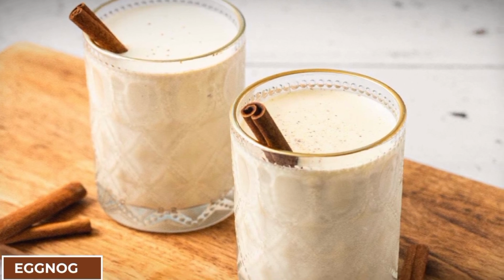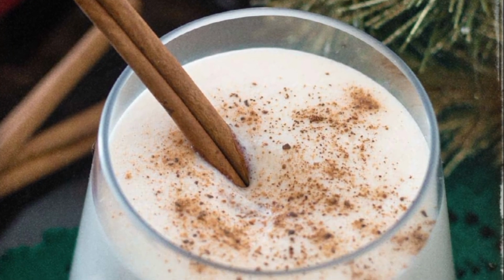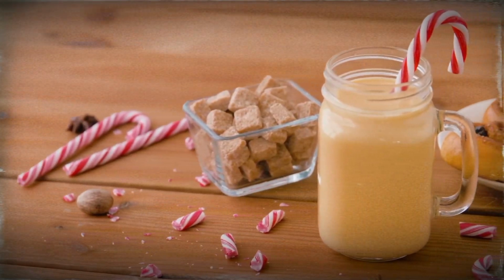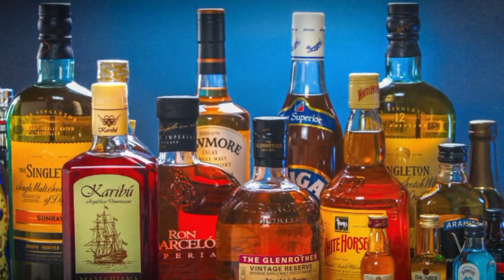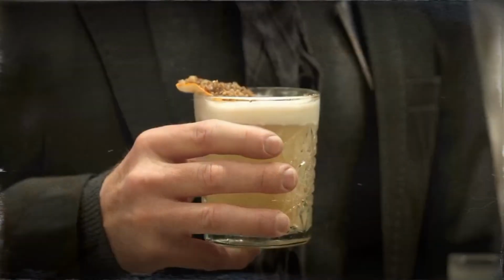Eggnog. Whether homemade or store-bought, eggnog was the quintessential holiday drink. Creamy, rich, and spiced with nutmeg, it was served in festive glasses that felt oh so fancy. Adults often added a splash of rum or brandy, while kids enjoyed the non-alcoholic version. Did your family have a special recipe for eggnog?